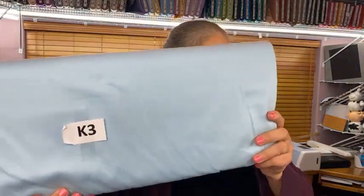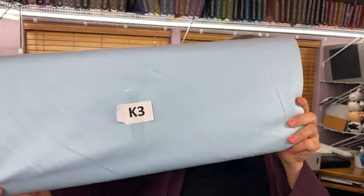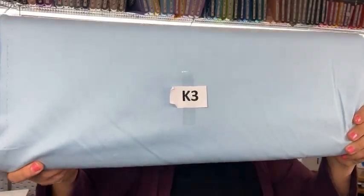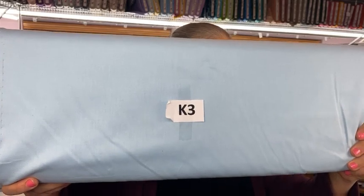Thank you, Deb. K3. Oh, thanks, Deb. I love that little thank you circle that we have on the roll. Okay, this is number 3, K3, and these are Kona cloth for $7.50 a yard.